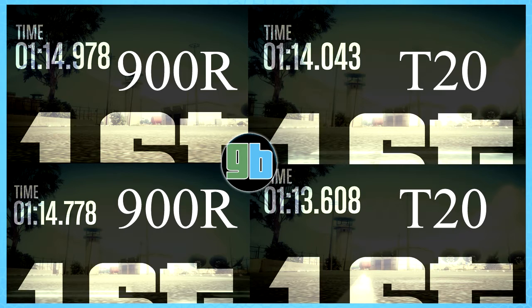Then the second best time I got in the 900R was 1 minute, 14 seconds, 0.9, or if you want to round that up to 1 minute, 15 flat, you can do that as well. So that's the 900R. Extremely fast now, thanks to whatever Rockstar did to it.